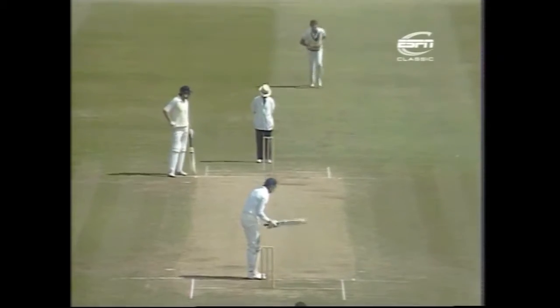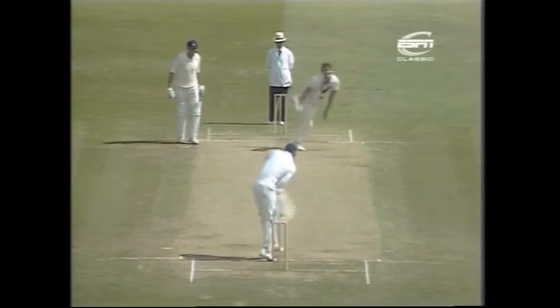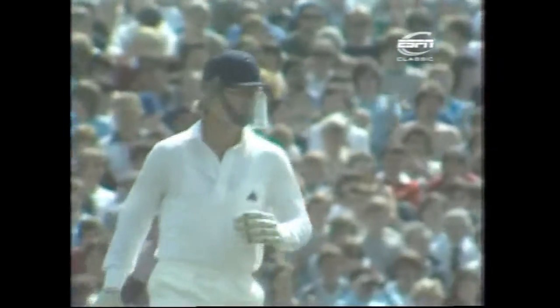Good shot. Beautifully timed, in good position. Allott off the mark. And a very relieved cheer from all his fans around this Old Trafford ground. And I'm not sure if he's got a column in the paper this morning, but Mike Brearley obviously able to relax up there on the balcony.